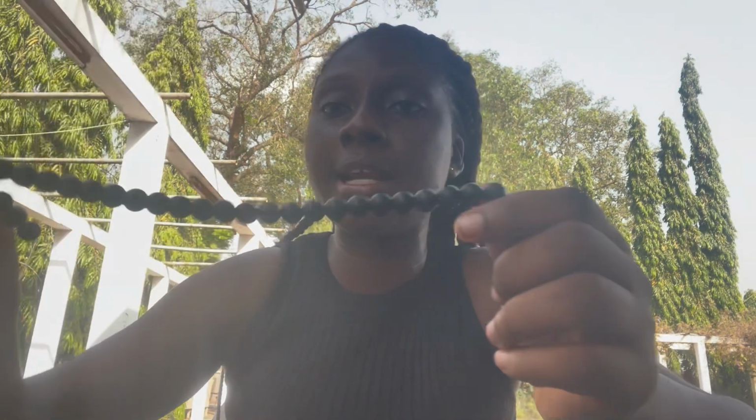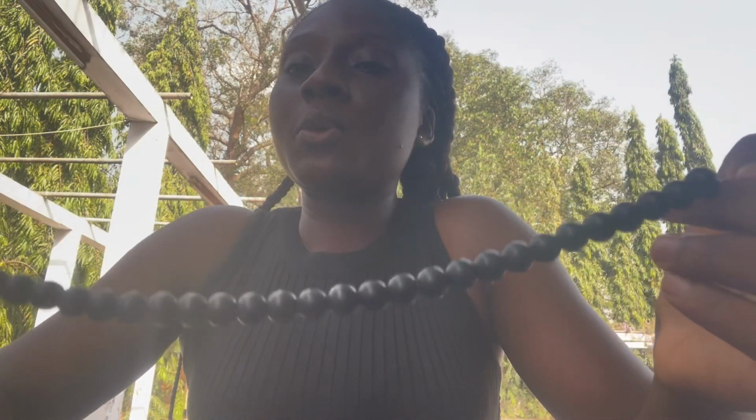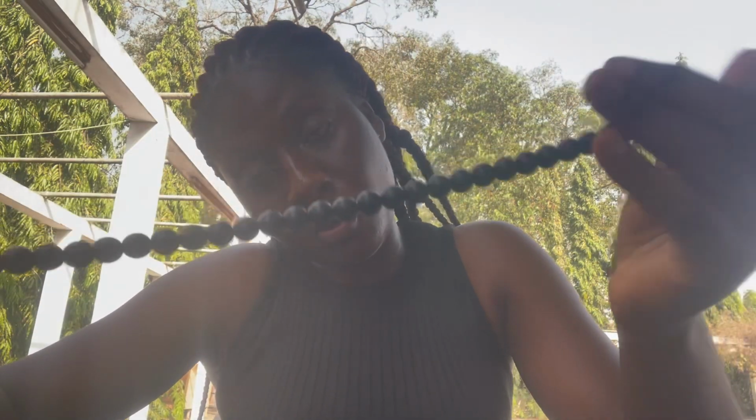We have Dion, then we have Lady, then we have Ines. Yes, so these are our beads, and I'm going to use the Shambhala beads. Yes, they are called Shambhala, or the Buddhist prayer beads. Okay, they are Buddhist prayer beads because this is what the Buddhists used to pray. They have something like this, and then they are praying. So we are using the Shambhala beads, or we call it the Buddhist beads.